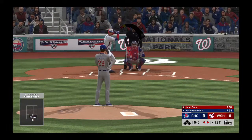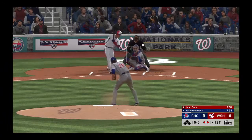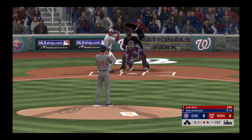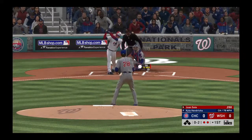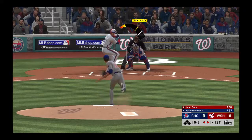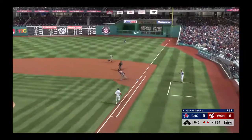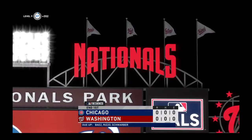Stepping into the box, Juan Soto. No one aboard for him, and 2 gone here in the first. Fouled off. Here's the 0-1 pitch. Changeup gets him out in front for strike 2. I know this guy has a lot of weapons on the mound, but what makes him so successful is that he's aggressive in the zone, getting ahead, forcing action. And the throw to first will indeed get him. It's a strikeout, score at 2-3, and the inning.